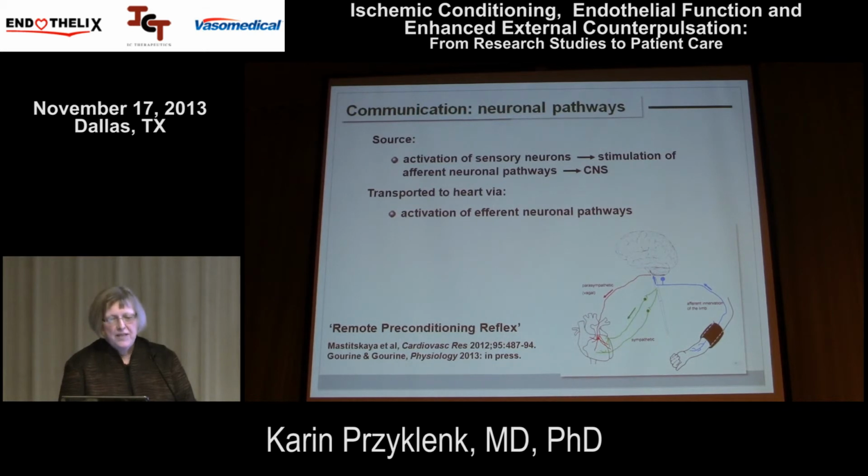Well, there is a second leading hypothesis, and that is that communication in remote conditioning occurs via neuronal pathways. And in this case, the hypothesis is that the source of the trigger occurs via activation of sensory neurons in the limb. This then stimulates afferent neuronal pathways leading to the central nervous system and potentially to the spine, and then transported, so-called, to the heart by activation of efferent neuronal pathways. This is the so-called remote preconditioning reflex that has really been championed by the Kharbanda laboratories, and they in fact propose that every form of remote conditioning can be explained by this remote conditioning reflex.